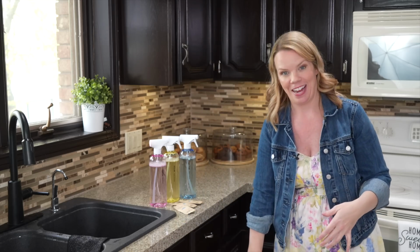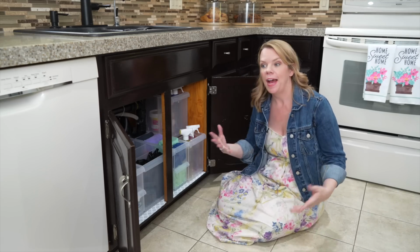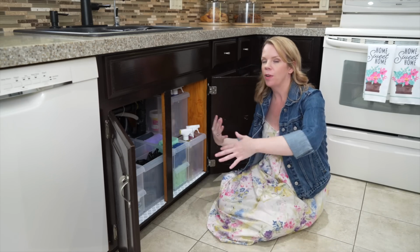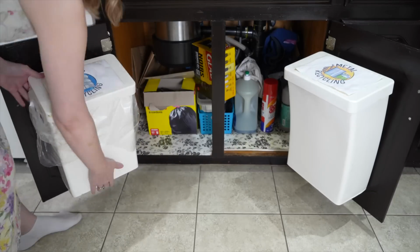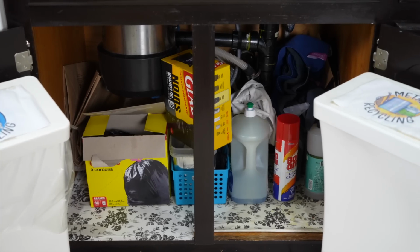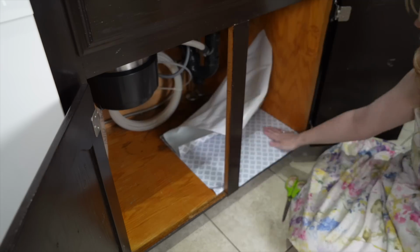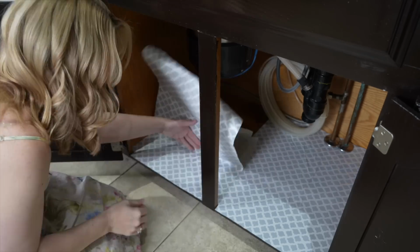So here's the other thing I've done under my sink. Because I got a garbage can that had the recycling in it, I got to get rid of my recycling cans that I never used that were under the sink. And because I've simplified my cleaning products, I just decided to give under here a little makeover. I put down some cheap contact paper. I really struggled with the contact paper.